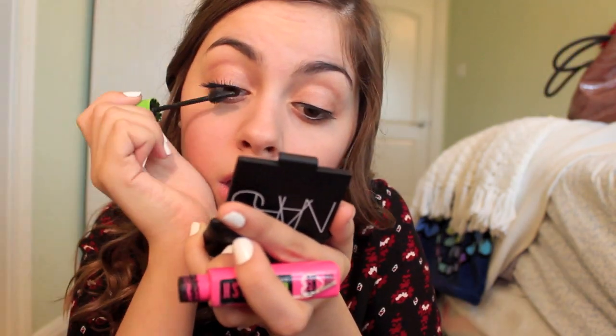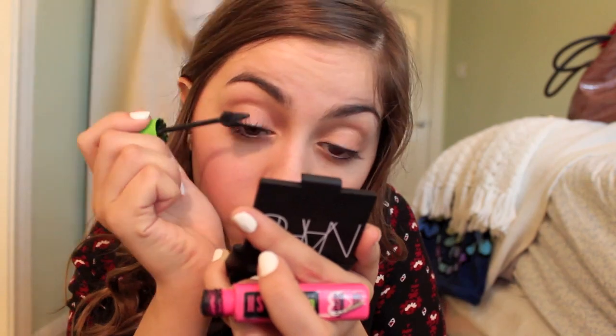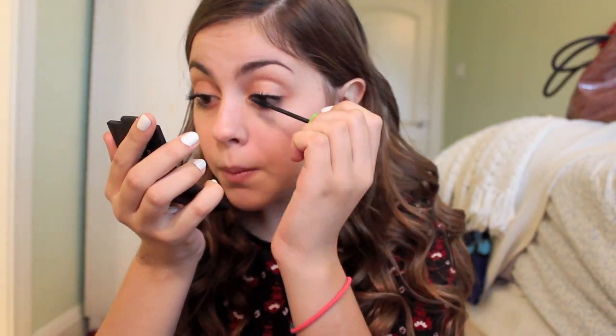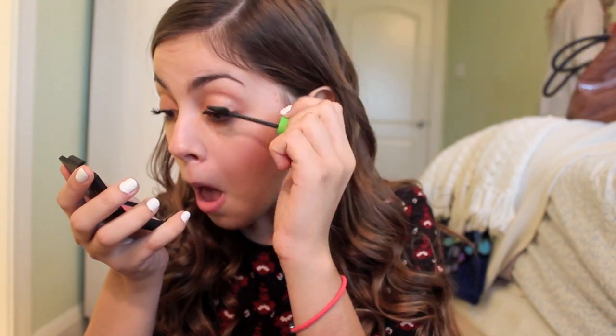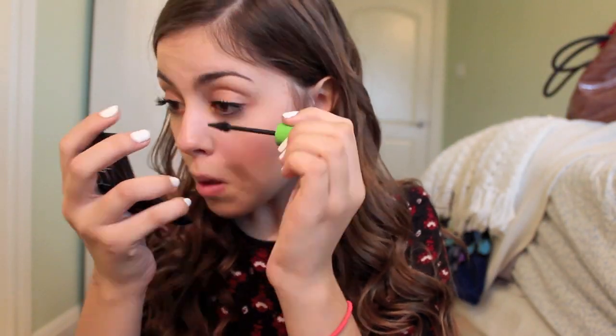The last thing I'm doing is applying my all-time favorite mascara, and it is the Greatlash Maybelline Mascara. I absolutely love the length that this gives to my eyelashes, and I always get a lot of compliments whenever I wear this mascara.